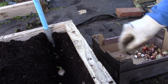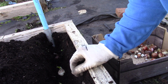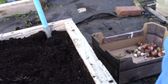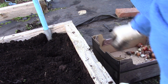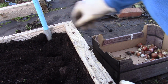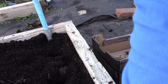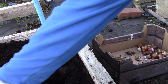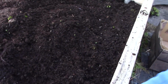So yeah, I've got 60 loose bulbs and about the same in packets. Cover them over. Oops, sorry. And I've got some littler ones there in between. I'm trying to remember where I ended up. One in the middle. So that's them in. Time to rinse and repeat to see what mysteries come out of the ground the next time.